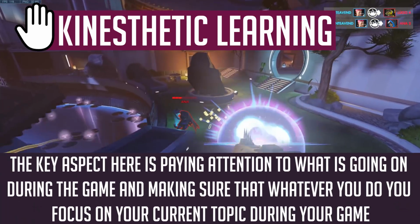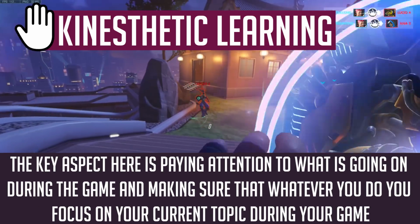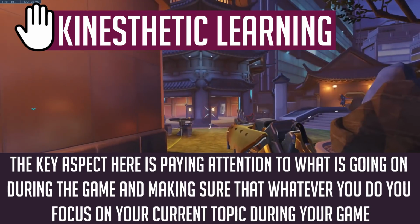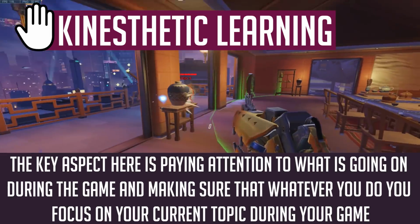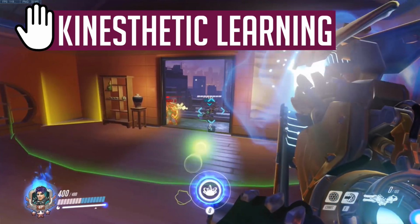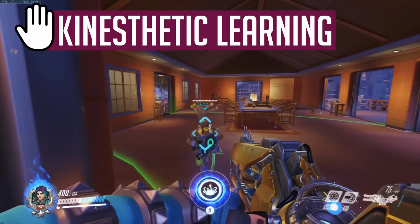The key aspect here is to pay attention to what's going on during the game and make sure that whatever you do, you focus on your current topic during your game. For example, let's say that you learn about how to use Zarya's ultimate. In your next game, you'll need to pay deliberate attention to the ult placement, usage, and charge above all.